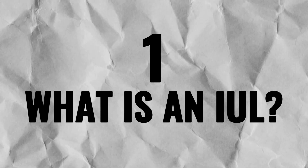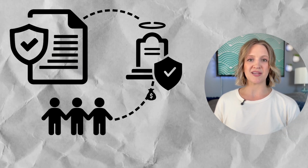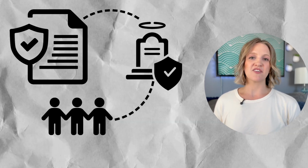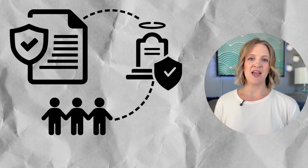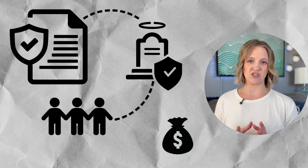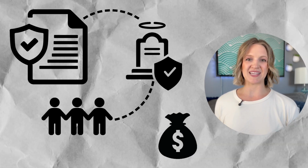First, what is an IUL? An IUL is a form of permanent life insurance, which means it comes with a death benefit, real true life insurance that will last you for as long as you live, as long as the policy stays in force and active. Meaning, whenever you pass away, the life insurance amount will pay out to your beneficiaries 100% tax-free as long as the policy is in force. But there's a unique feature that comes with an IUL that basically allows it to grow a savings account behind the life insurance that grows accessible to you at any time in the future, 100% tax-free.